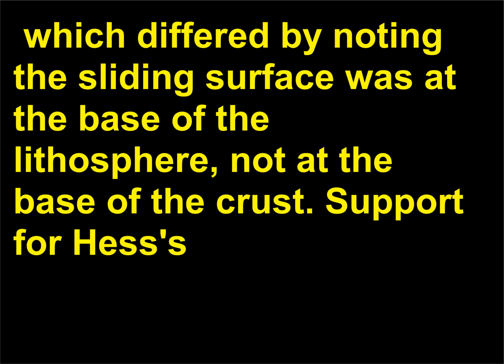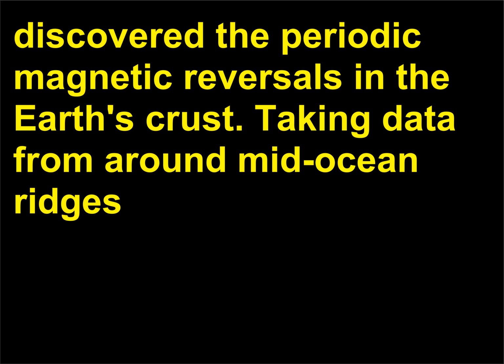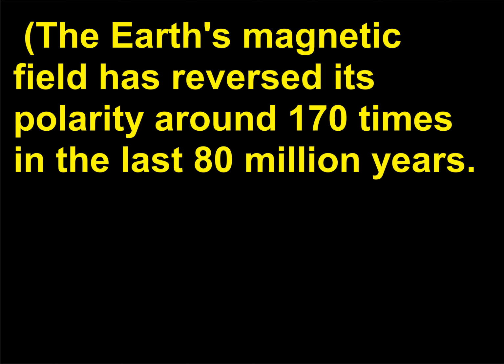crust. Support for Hess's and Dietz's theories came only 1 year later. British geologists Frederick Vine and Drummond Matthews discovered the periodic magnetic reversals in the Earth's crust, taking data from around mid-ocean ridges. In seafloor spreading areas, Vine noted the magnetic fields of magnetic minerals showed reversed polarity. The Earth's magnetic field has reversed its polarity around 170 times in the last 80 million years.